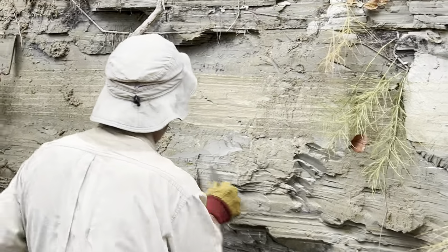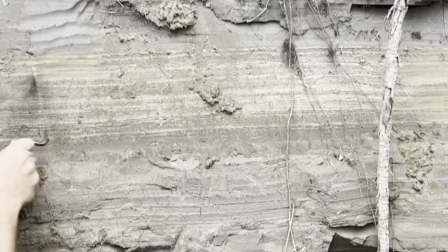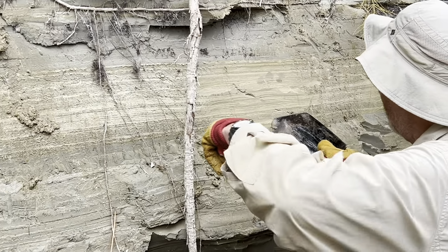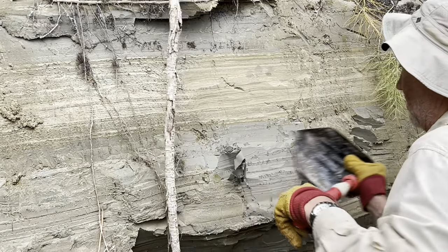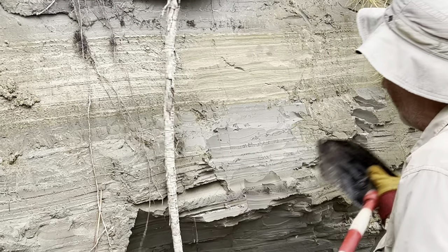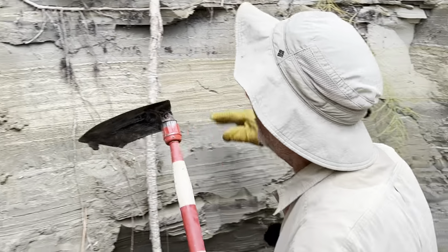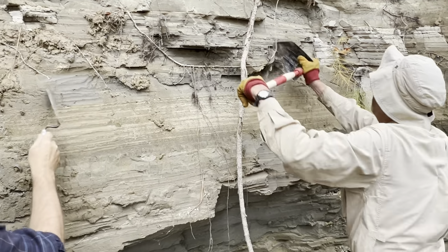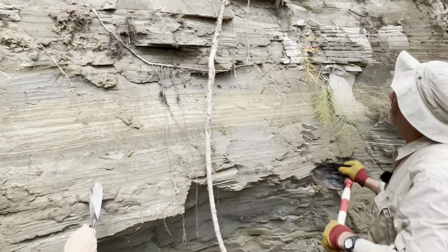Those intervals here. This is a flood bed. This is a flood bed? Yeah. And these are the varves. Those are definitely the varves. Right. So what are these? This is the clay cap to this flood bed. And then this is the next set of varves. They're pretty well color coded.